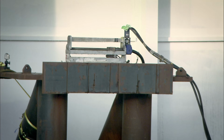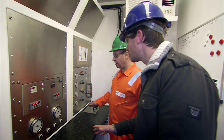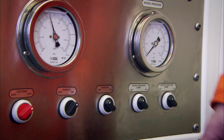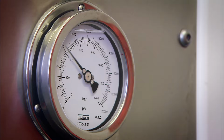George is about to demonstrate to me the power of cutting with water and garnets. This is a control room. This is where we control the water pressure and the grit monitor. So what pressure are we at here at the moment? Just now we're sitting at just 6,000 psi. That's 300 to 400 times greater than your typical water supply at home. So, abrasive on. This is introducing the grit into the system. The pressure comes up. There we go.